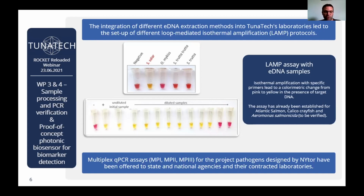And within the project phase, TUNATEC set up, as I said, these LAMP assays for Atlantic salmon, then for the calico crayfish, an invasive crayfish species here in Düsseldorf, and the capital of Düsseldorf would like to detect where the crayfish are. We also did it during the project for Aeromonas salmonicida, but this test has to be verified because there are lots of bacteria which might give a false positive result, and we have to verify it yet.